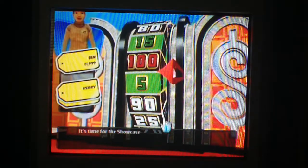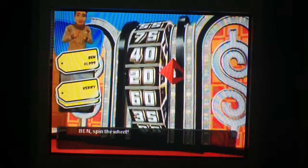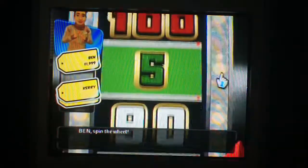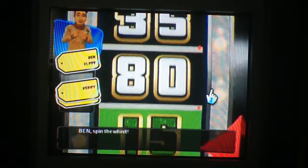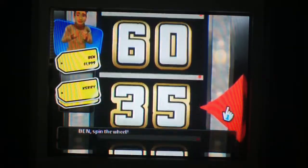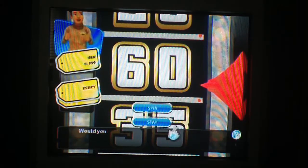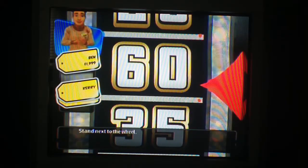It's time for the Showcase Showdown. Spin the wheel. Here we go. We get a dollar. Hopefully that gets us to the showcase. If not, we'll see what happens. 60. Would you like to spin? Stand next to the wheel. Stay, just in case.